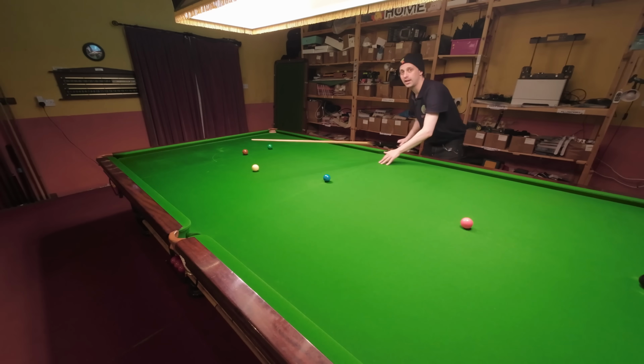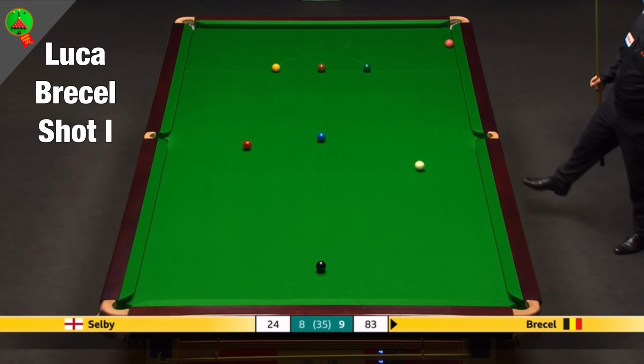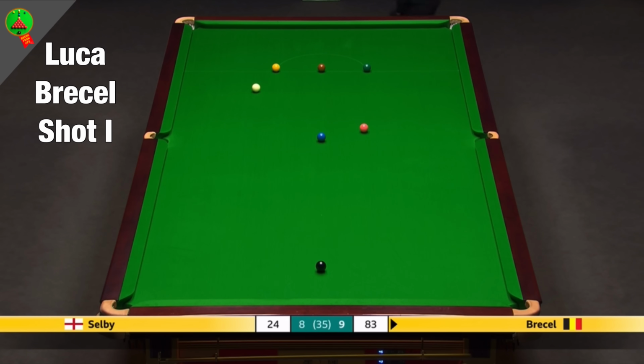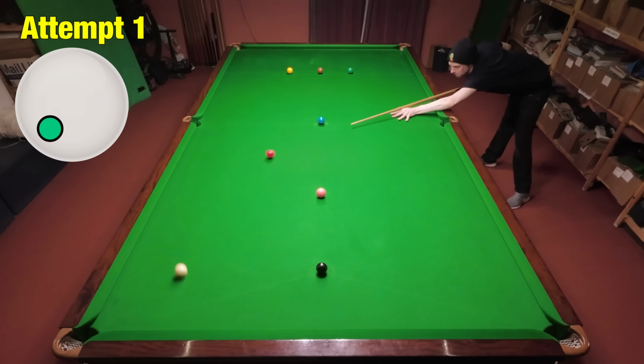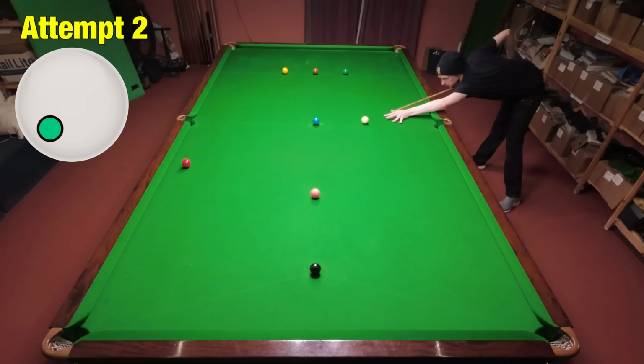And to challenge that, it's Luca Brecel again. I told you we couldn't keep him off the table. This one's definitely more of a fluke because he was probably only trying to double it off the one cushion. However, I still thought I'd have a go at it to see if it was possible. I was also trying to cannon the pink on this shot, but knew this really wasn't easy.